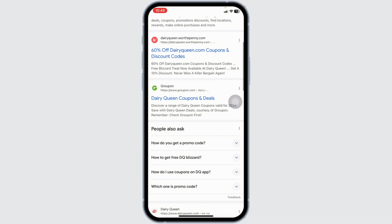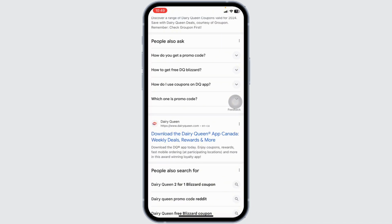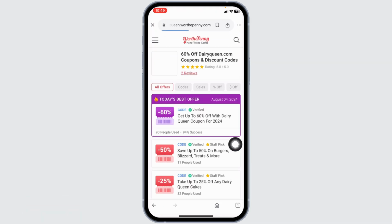With that, different website links will appear. Using any of these websites, you can easily get a working promo code for Dairy Queen. So go ahead and open any of these. For instance, I'm gonna open this one, Worth Penny. Once you're on the website, you're gonna find tons of offers and deals for Dairy Queen.